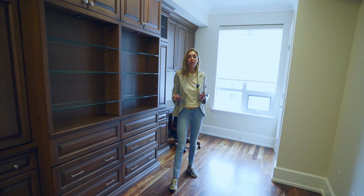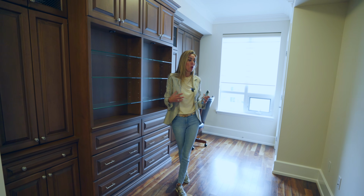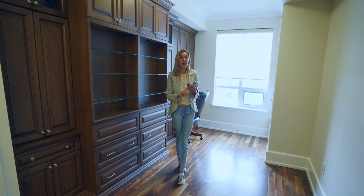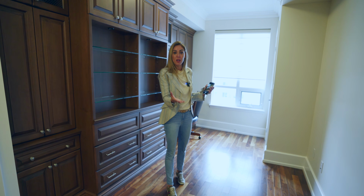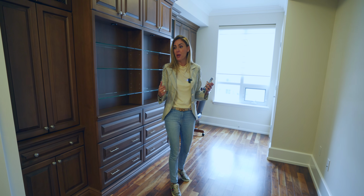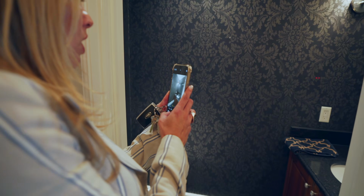even if it's somebody who's downsizing from a larger home, they're going to need this because if they have grandkids coming over, if they have guests coming over, you want to show them that you can fit a bed in the second bedroom and it's not just an office space.